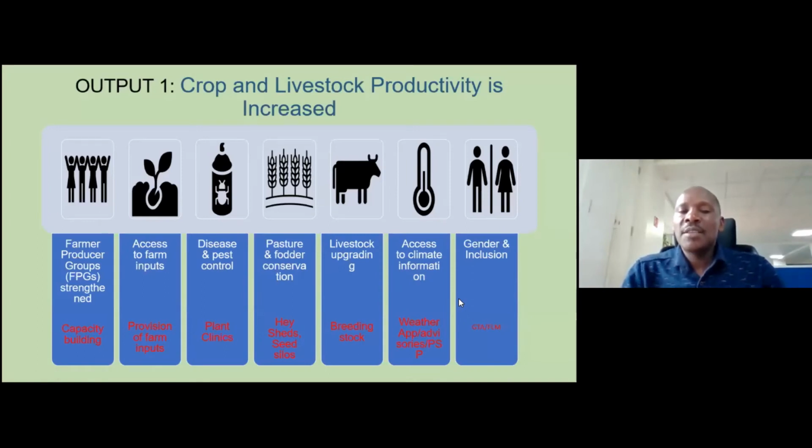We look at it as having five output areas. So we want to increase production and productivity through a raft of interventions. One is strengthening the farmer groups. If you look at all of these, they are areas that hamper the progress of vulnerable communities. Increasing access to pasture and fodder conservation, and livestock upgrading from indigenous to more adaptive breeds, is what we are doing. And to adapt to weather challenges, we are also building an application that is going to assist pastoralists to find water and pasture.